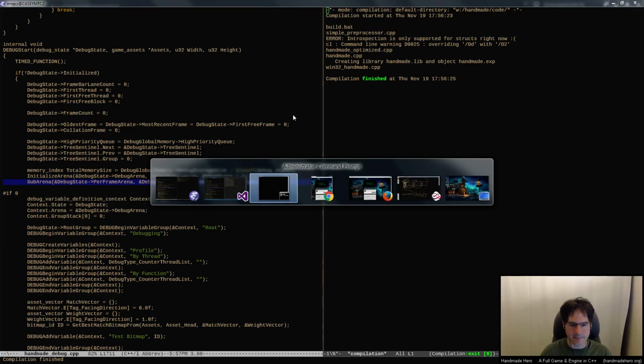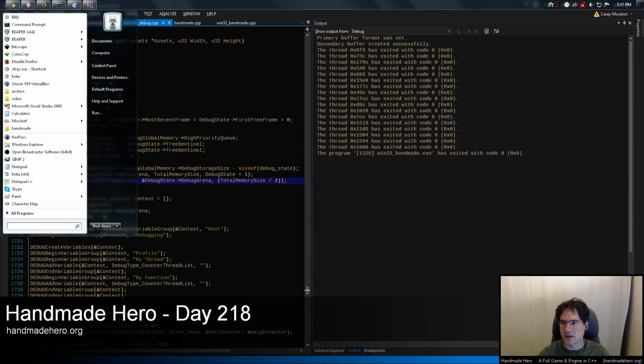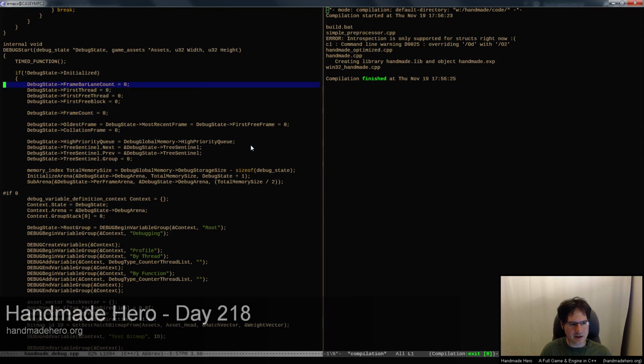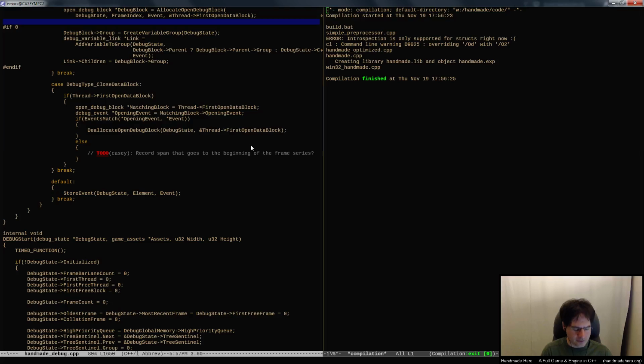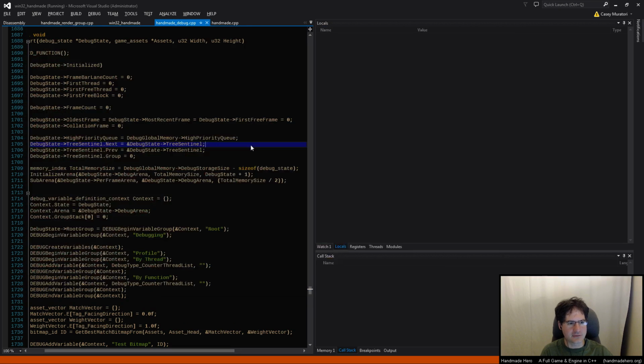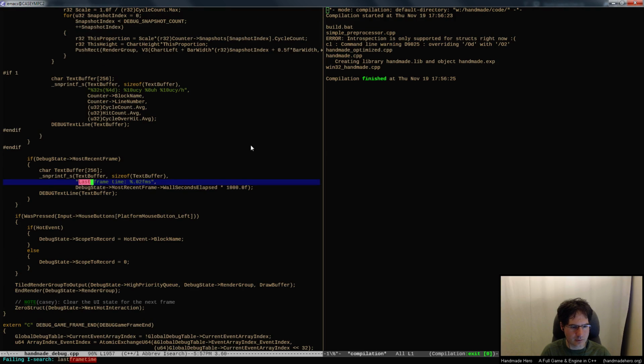Now, unfortunately, how much time we got left? That's not going to tell me. I guess we got 13 minutes. So I'm trying to think of exactly what part of this I want to start with. First of all, I would like to know why our last frame time is wrong. That's weird, wouldn't you say? Most recent frame, wall seconds elapsed. So where do we set the wall seconds elapsed?